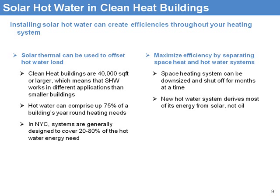Hot water can comprise up to 75% of your year-round heating needs. And in New York City, we see that systems are generally designed to cover 20 to 80% of hot water energy needs. So this is a huge portion of your bill potentially.